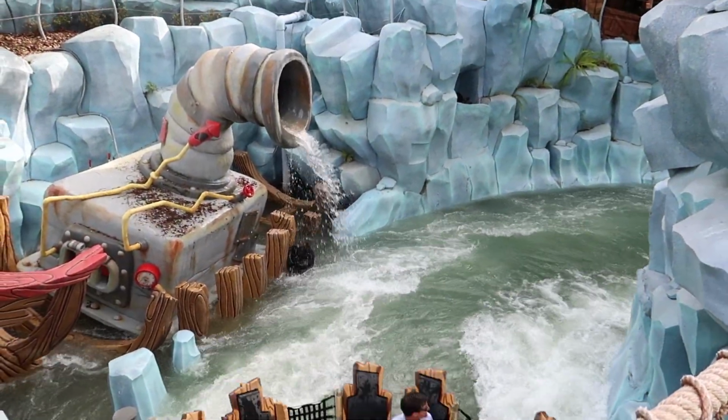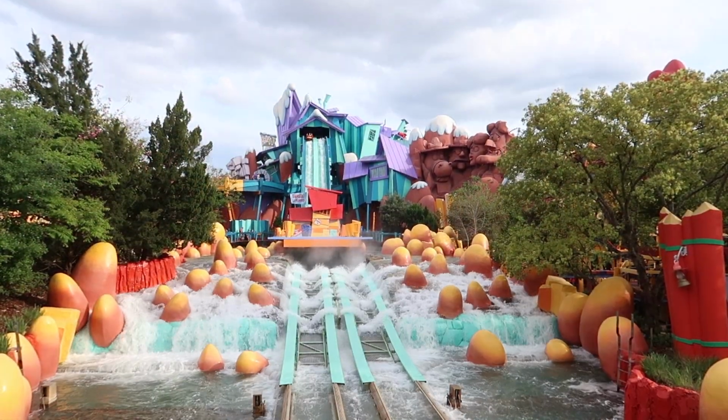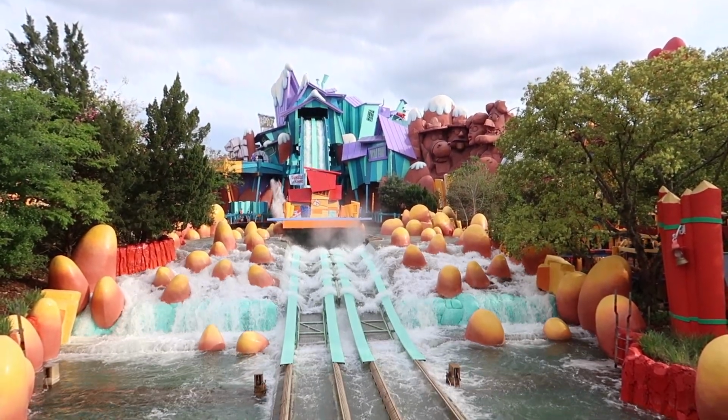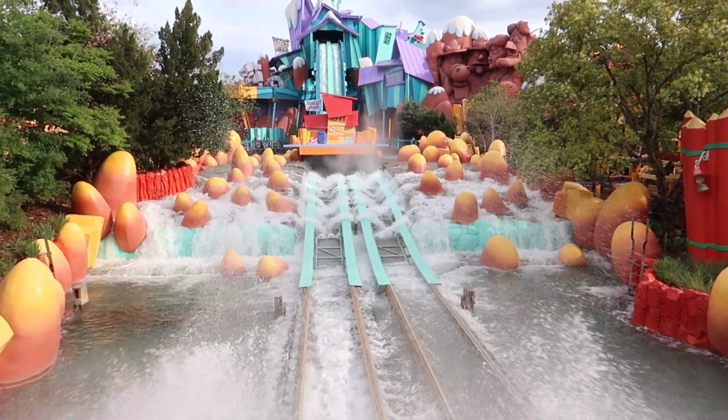Tip number 3 that I have for experiencing Orlando in the summer: take advantage of the water rides. I cannot stress this enough. Now, keep in mind that the wait times for the water rides in the summer are going to get pretty lengthy. Popeyes is currently at an 80-minute wait right now. So if you guys are willing to wait in a pretty lengthy line, it is very well worth it.